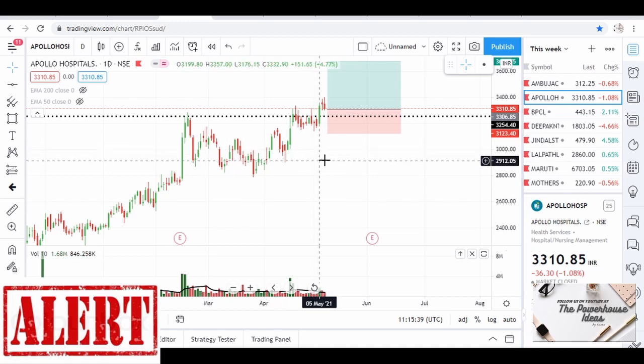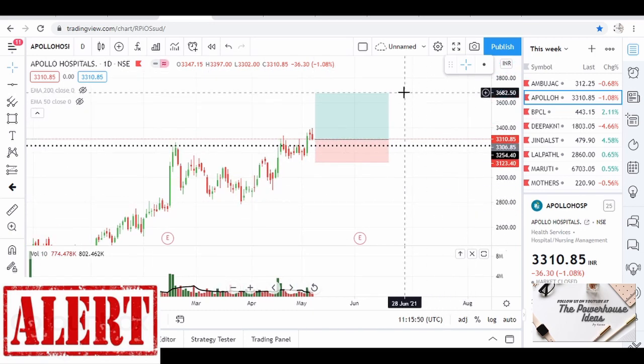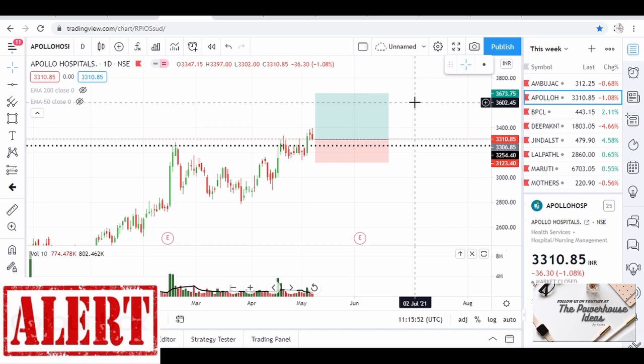You should wait for a close of the candle on this resistance which has already turned into support. So after it works as a support, you can take a trade over here, keeping a stop loss below the swing low and a fixed target of 1:2. Please note that keeping a fixed target of 1:2 or 1:3 in every trade is very important.